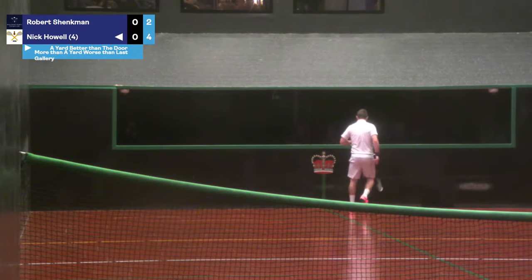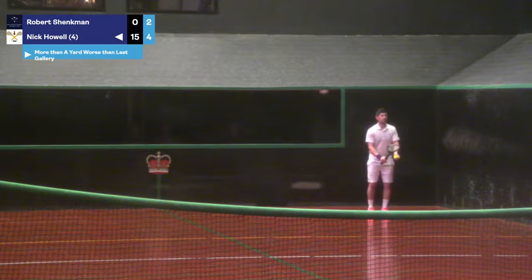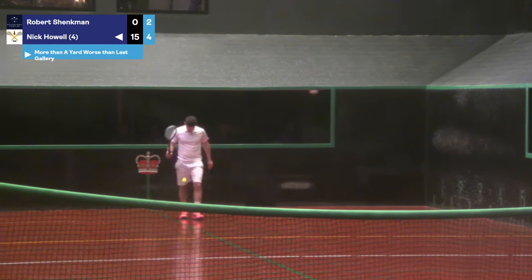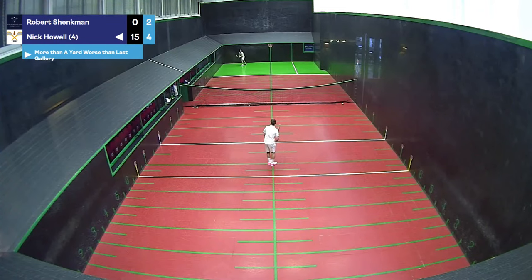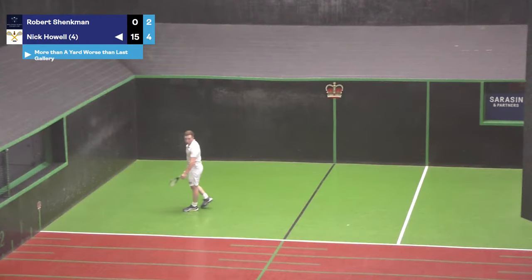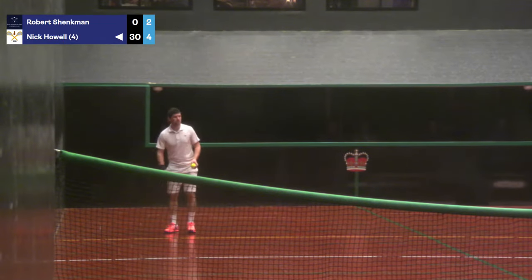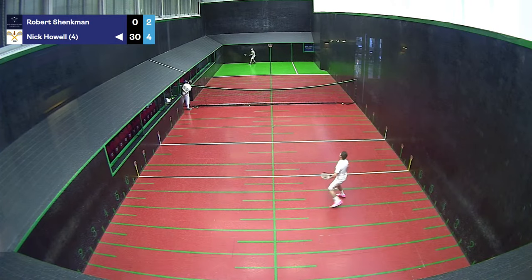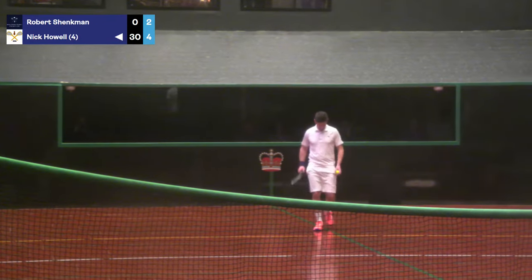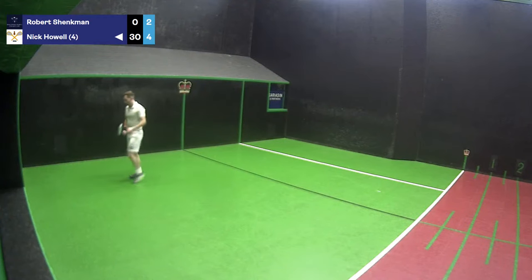That's a lovely volley. Very unusual reaction on the contact point there. Just high above the green line there. Another one to the count.